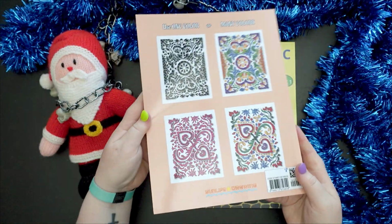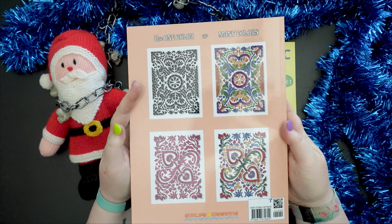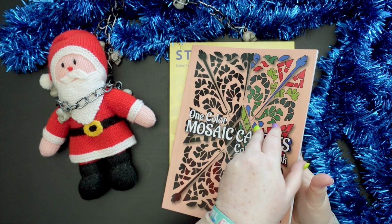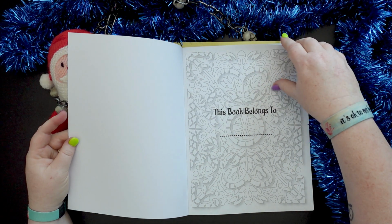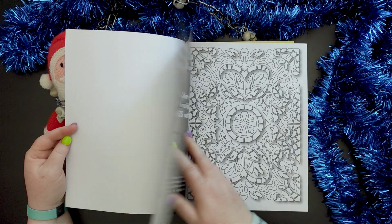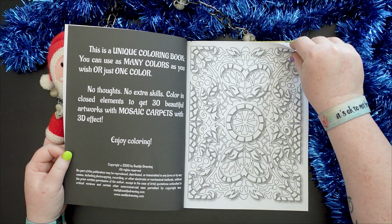Okay, another Sun Life Drawing one I got myself was Mosaic Carpets. Well, that's what the back looks like. So again, this gives you the example. You can use one color or use many colors, and that's what's awesome about these books. You don't have to overthink it, but you watch. Someone like me will find a way to overthink it. That's my secret ninja skill, overthinking everything.